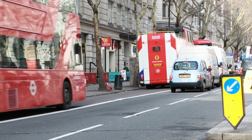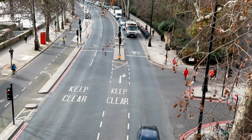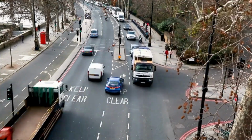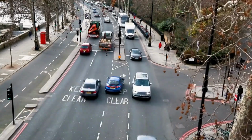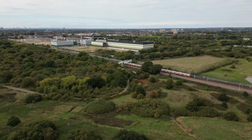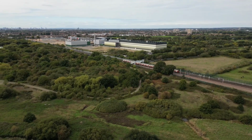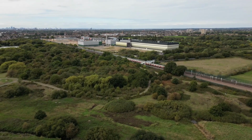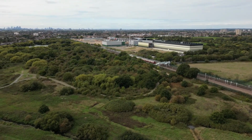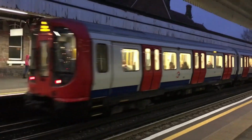Let's say you live in Leyton and you want to go to Heathrow. You will have to take the Central line from Leyton station, boarding a westbound train, and get off at Holborn station. Walk to the Piccadilly line and take the westbound train again. Trains will announce each station name and you can get off at the one you want to be in.